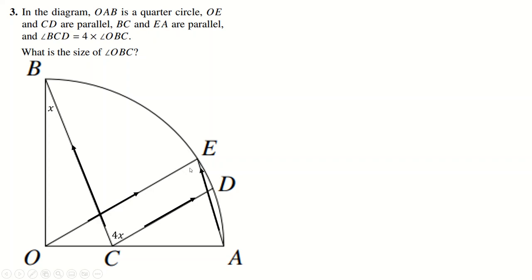So therefore, this side angle is 4x, and these two, well, we can use co-interior angles, I guess, here to say it's 180 minus 4x and 180 minus 4x. What I said then was, okay, let's just find some more angles. Let's find as many angles as possible. This angle in the corner here is 90.